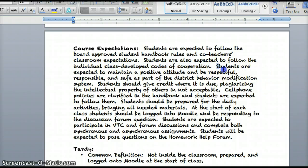So some important things to keep in mind is maintaining a positive attitude and you're respectful, responsible, and safe. We should also give credit where credit is due and be sure that we're not plagiarizing. That is something that is very important. So keep those things in mind.